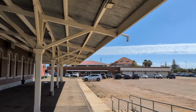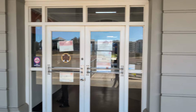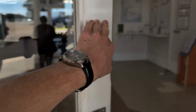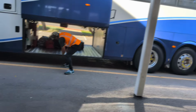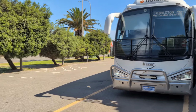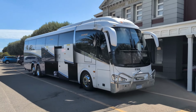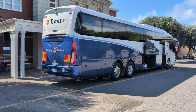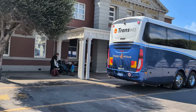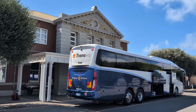And here we are at the site of the old Geraldton train station, completely abandoned, tracks gone, dead platform. But this is the TransWA booking office here. And the coach terminal. Here's our coach for today's service to Joondalup, arriving in 6 hours and 15 minutes. This is TransWA 1, the first of these B11 coaches, the same bus that brought us up yesterday, and now it's taking us back down with the Geraldton Railway Station in the background right there.